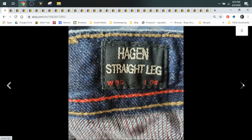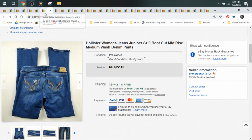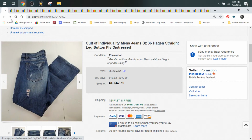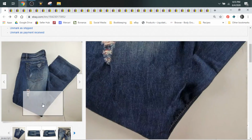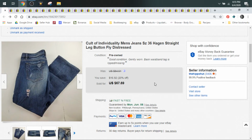And these were the Hagen straight leg. They sold for $67.69. Bolo. These are definitely something you want to keep your eyes out for. I got these the same day I got those Ariat rebars. I remember it well. I got really excited when I found these. So keep your eyes peeled for Cult of Individuality.